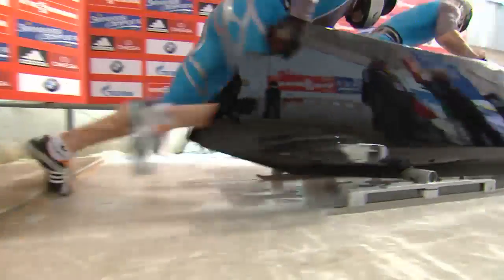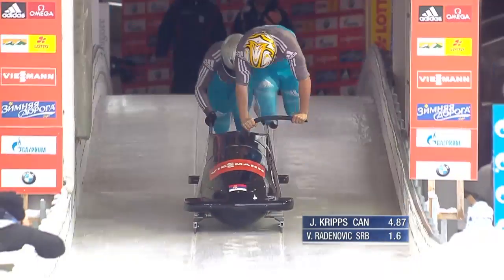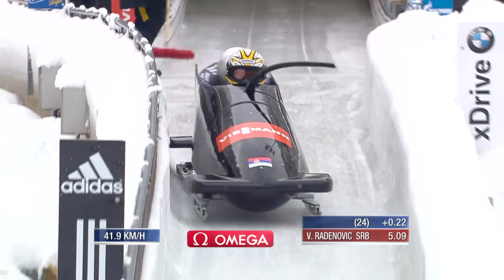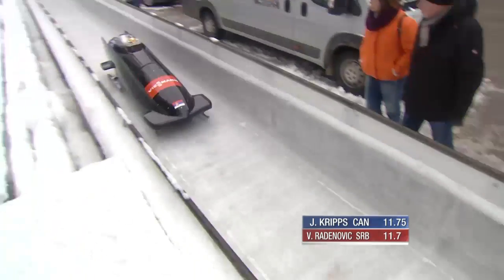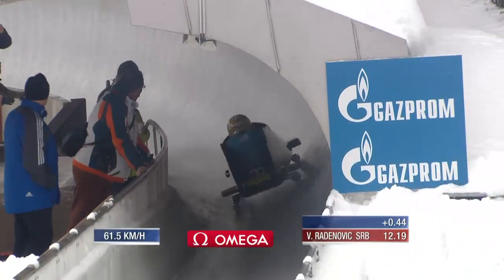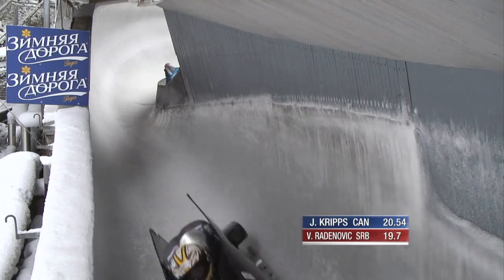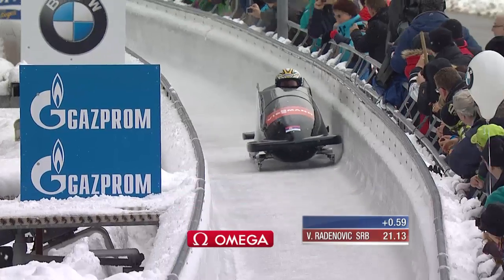Good starting position, hitting the sled hard. Well, short first step. You're really looking for the distance here. He struggled to get his feet in. He hasn't got his hands on the D-ring. He's got to save the slide. The bar is out. 24th start for the Serbians. Really, that really wasn't good. It will cost him big time. Yeah. I don't think he can make it into the second run now. I can already say that.